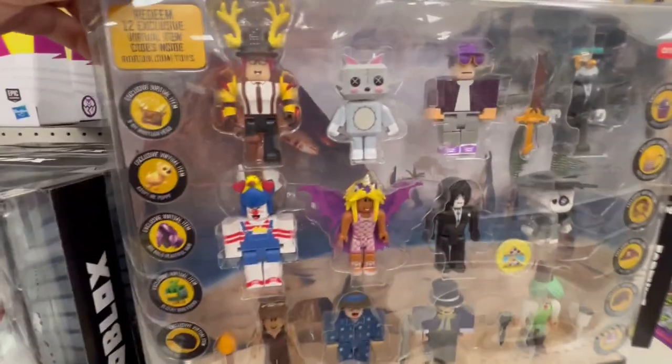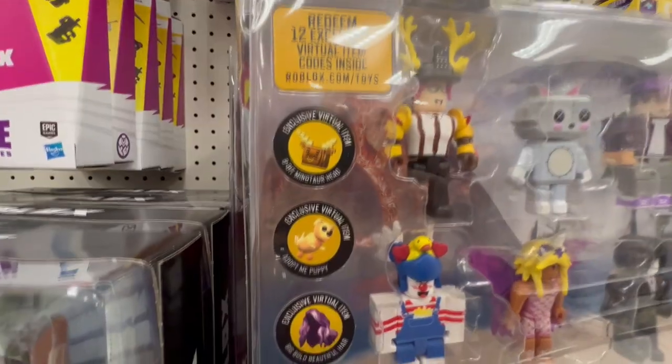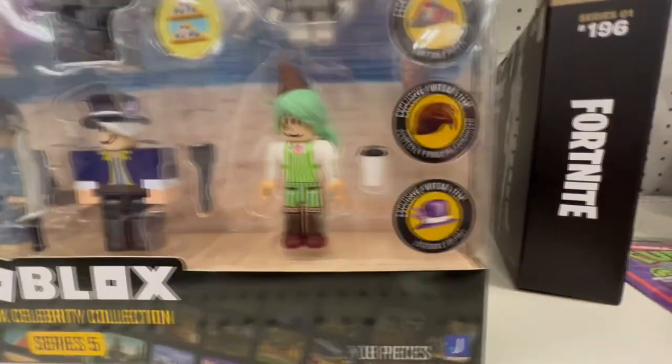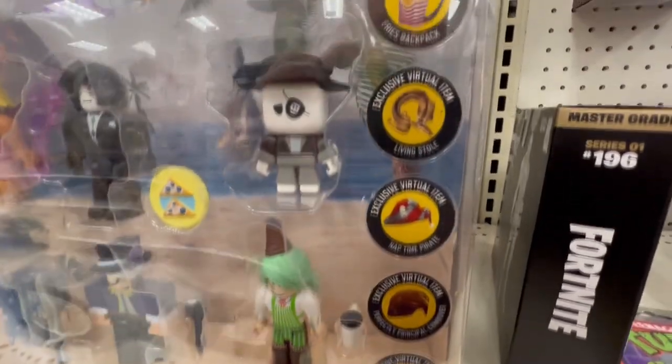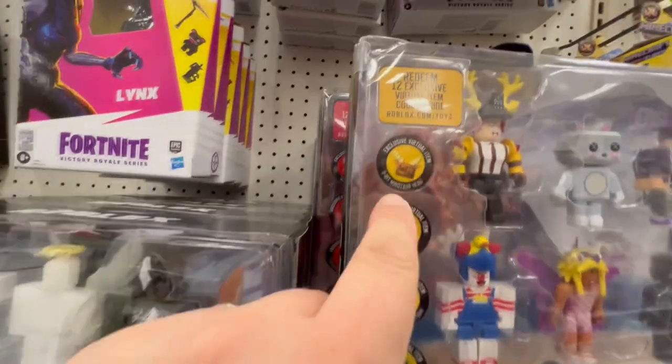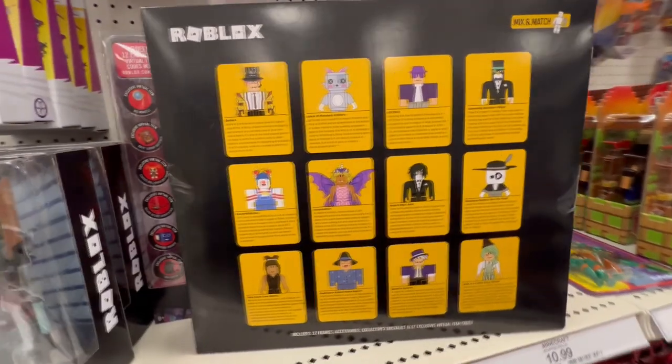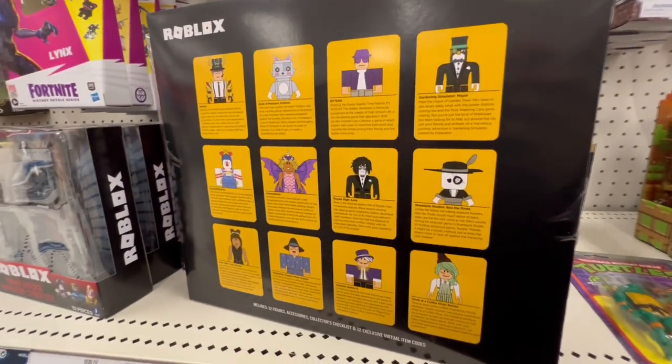It comes with all these different Roblox characters, and it also comes with a ton of exclusive virtual items. That is so cool. So if you buy this, you get a bunch of virtual items, like this Fry's backpack, 8-bit Minotaur head, Adopt Me Puppy, and on the back of it, it tells you the names of all of the characters that it comes with.